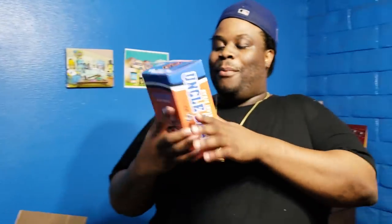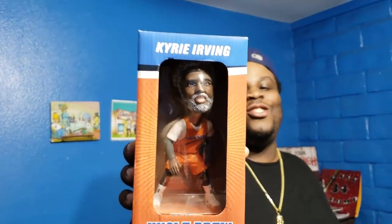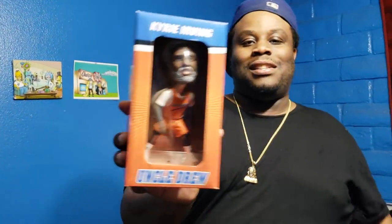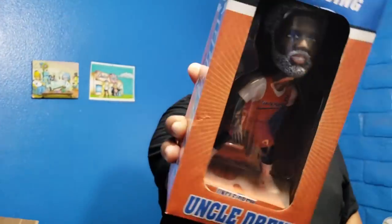Next, we have a bobblehead of Martin Luther King. I'm just kidding, not Martin Luther King Jr. That's Kyrie Irving, Uncle Drew. I don't know if you guys seen that movie out there. Is this a collector's item? I'm not sure. You guys let me know if this is worth any money. But Kyrie's having a horrible year. Shout out to that boy Kyrie though. It's Kyrie, bobblehead, Uncle Drew the movie, I guess. I don't know how much this is worth.